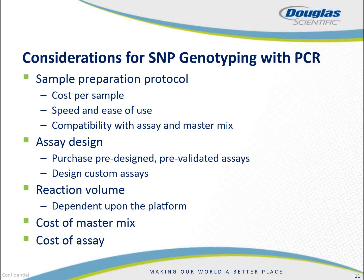The assay design, whether it's to purchase a pre-designed, pre-validated assay set or design custom assays, is part of the decision as well. And the reaction volume of the PCR reactions that are going to be completed. This is going to be to a large degree dependent upon the platform of use. Of course, the cost of master mix and the cost of assay are going to play a role as well.